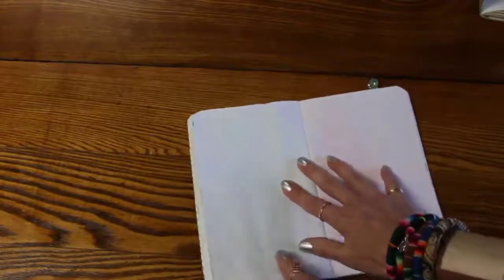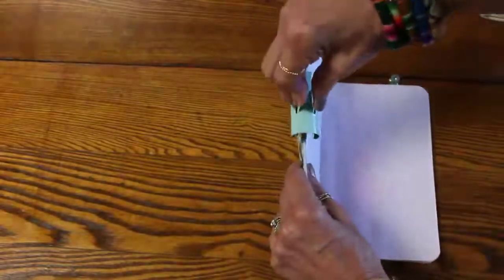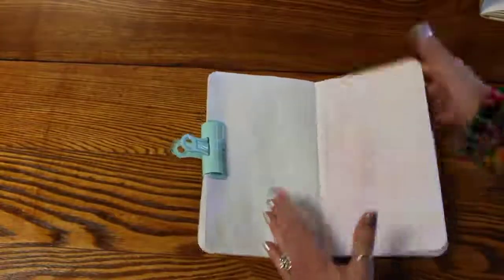Okay, I need to have a clip there. I didn't bring... Yeah, I did. Because we'll go back to that. This I just sprayed. This I just sprayed on.